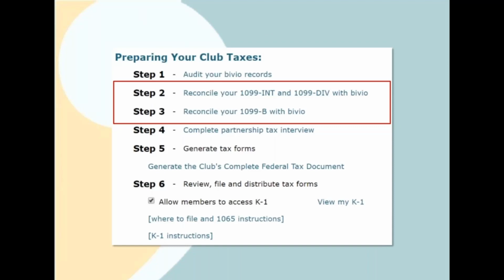There are steps when you prepare your taxes that guide you through comparing what is in bivio to what is on your 1099. You'll also be able to make any final manual adjustments to dividends at that time. Note that corrections to cost basis and capital gains are done by correcting your bivio entries, not by making adjusting entries when you prepare your taxes. That is why it is good to go through the steps outlined earlier to find and get those corrected ahead of getting your 1099.